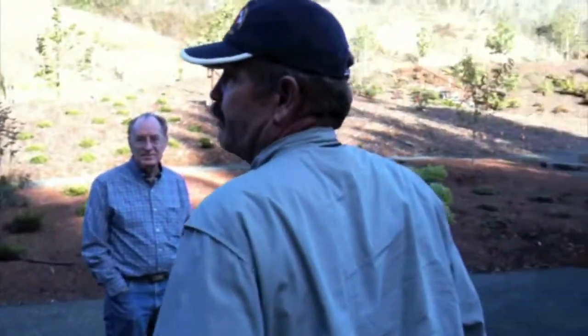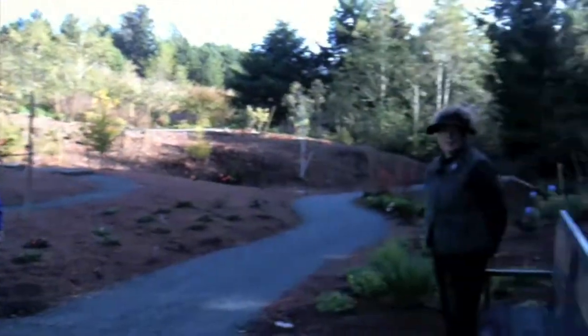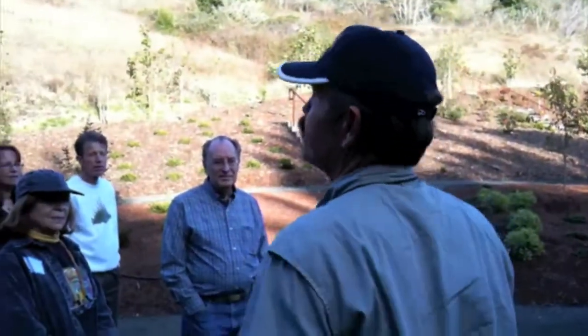Literally, you log it. If necessary, you take them out. Because we have, for example, this tree right here that doesn't look like much. There's another one right there, and there's a third one way up top. Those are Davidia involucrata, and they're an amazing tree. They call them the dove tree or the handkerchief tree.